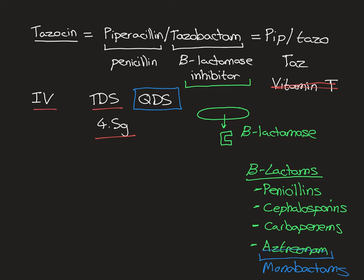So these are the four groups of antibiotics that are in this even larger group called beta-lactams. They are the penicillins, the cephalosporins, the carbapenems, and the monobactams. And they all have a chemical structure in common known as the beta-lactam ring. And the problem is that some bacteria have developed resistance mechanisms to all of these antibiotics by making an enzyme that breaks down the beta-lactam ring, and that's called the beta-lactamase enzyme.